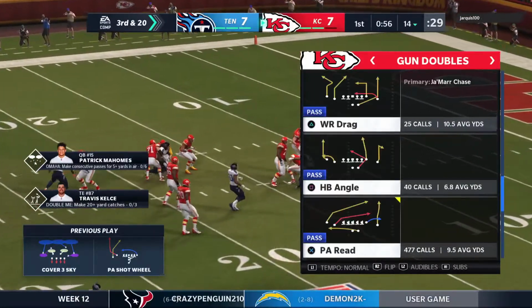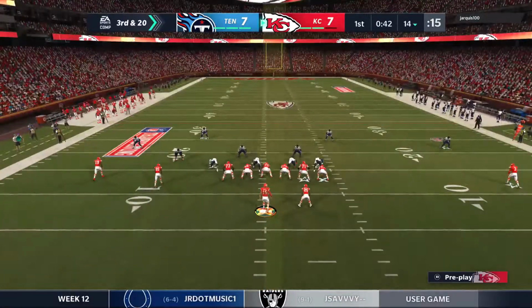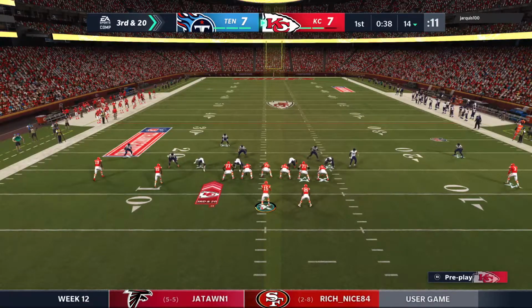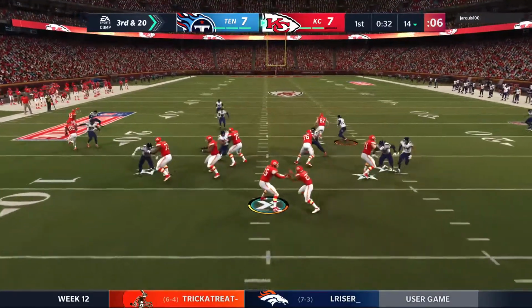A lot of discussion, a lot of excitement, because now everyone wants to get involved with this. Who's going to continue that process? Who's going to get to the quarterback this week? But they have to be careful. When you have that much pressure, they want to use it against you. Draws, screens, those types of plays. We'll see if they do that.